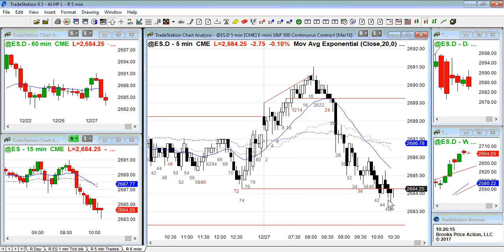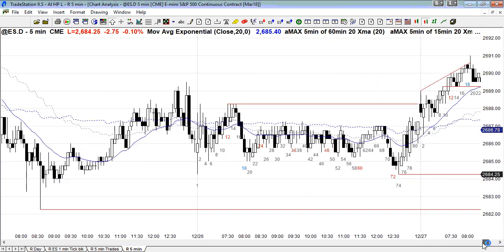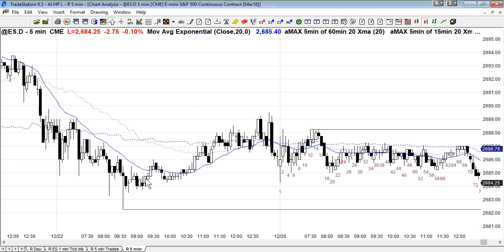But tight channel and 3 bear bars. So most bulls will not buy above 47. They'll wait for it to go sideways a little bit and start to get some bull bars. Like last week, bulls want to see bars closing on their highs.